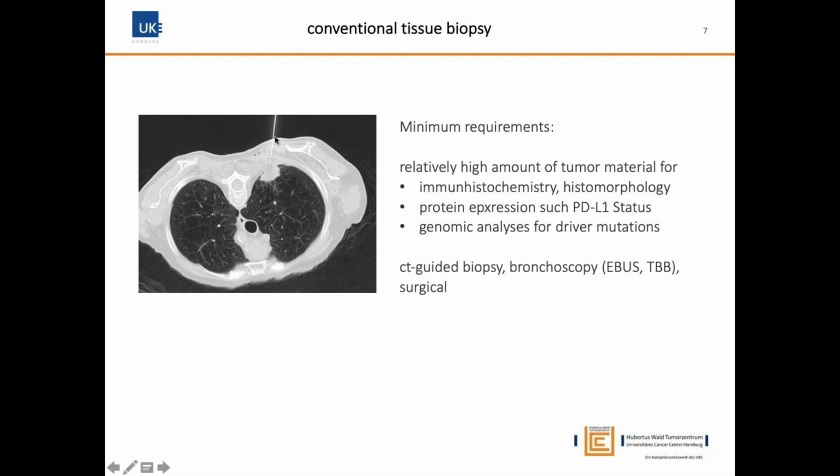And these can either be CT scan guided, as you can see here. In the case of lung cancer, we often use bronchoscopies, and sometimes we do this with ultrasound guided biopsies. But in some cases, we also have to do a surgical intervention in order to get a piece of the tumor that helps us to choose the right treatment.